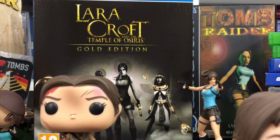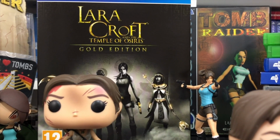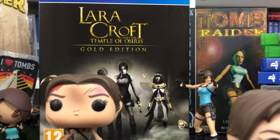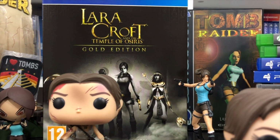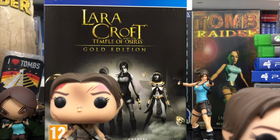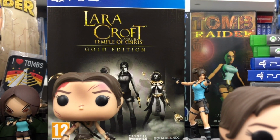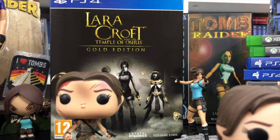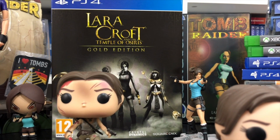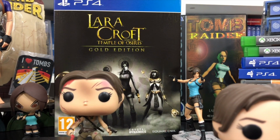But Lara Croft and the Temple of Horus didn't get a physical release in America. This is released in the UK, and it did get released here in Australia. It's kind of like a Diablo type of game, and it's really cool. And you can see some cool different figurines here, but if you can hunt down Temple of Horus, do, because you're gonna love it. It's a really cool game. Absolutely, it's great for what it was worth.